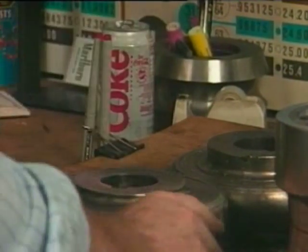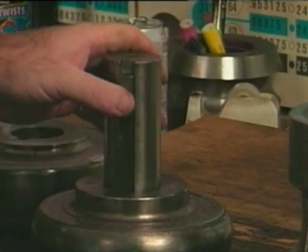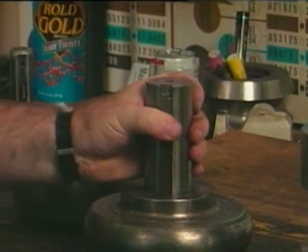Coming down in on the keys. Got a nice fit. The roll sits on there nice and snug. And the key seated pretty decent.